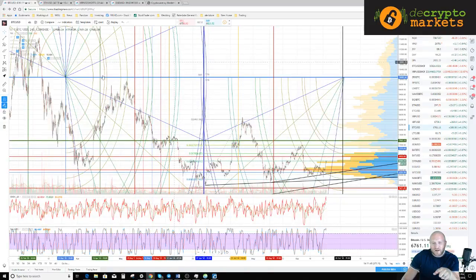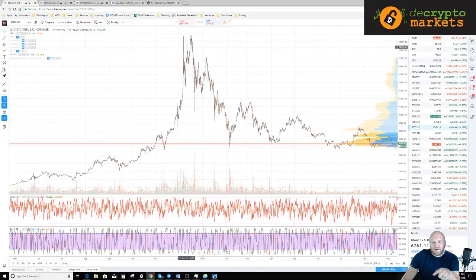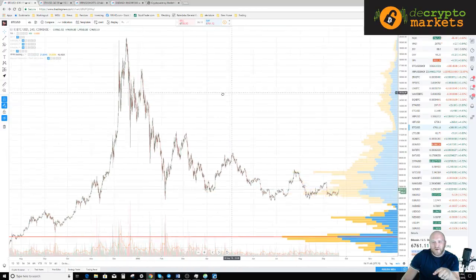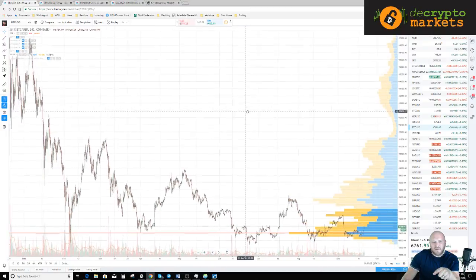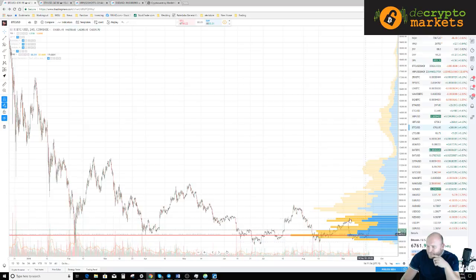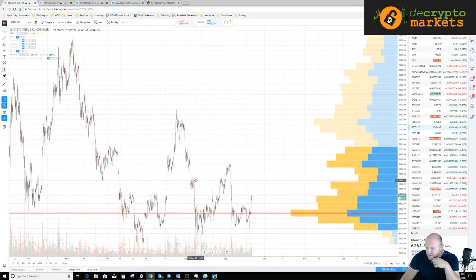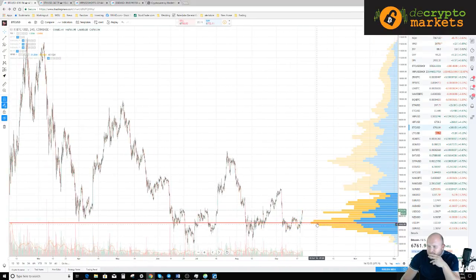Go from our all-time high here. Let's just clear that out. Bitcoin volume profile from the all-time high. Good enough. That's filled in quite a bit actually, but let's go to the recent swing low to here. Oh yeah, no wonder. It is.